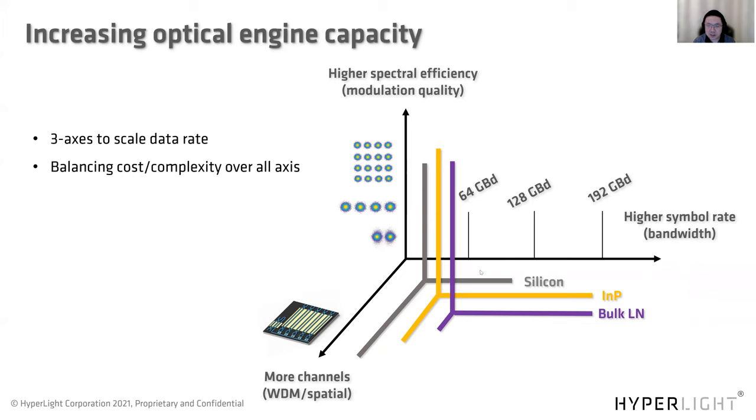So considering this, the solution here is a non-ideal combination, of course. Which one to use, whether it's wide parallel or single with high speed, is still a complicated discussion, and it's dependent on a lot of factors that are beyond just the transmitter devices. But if you look at the history, it's normally a combination of the three axes with the least amount of effort.